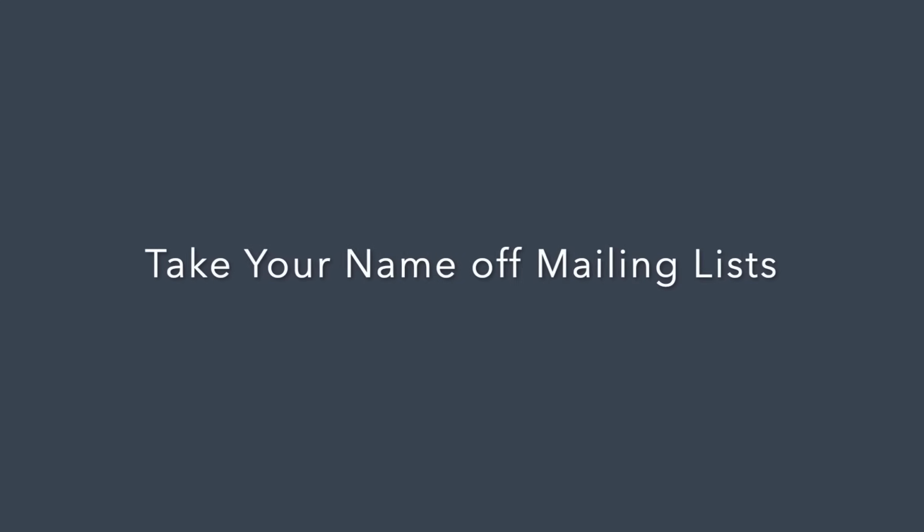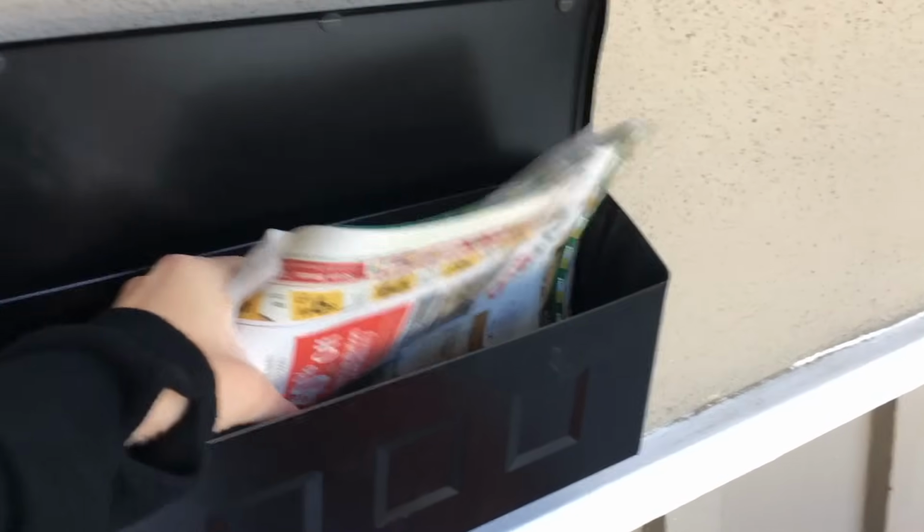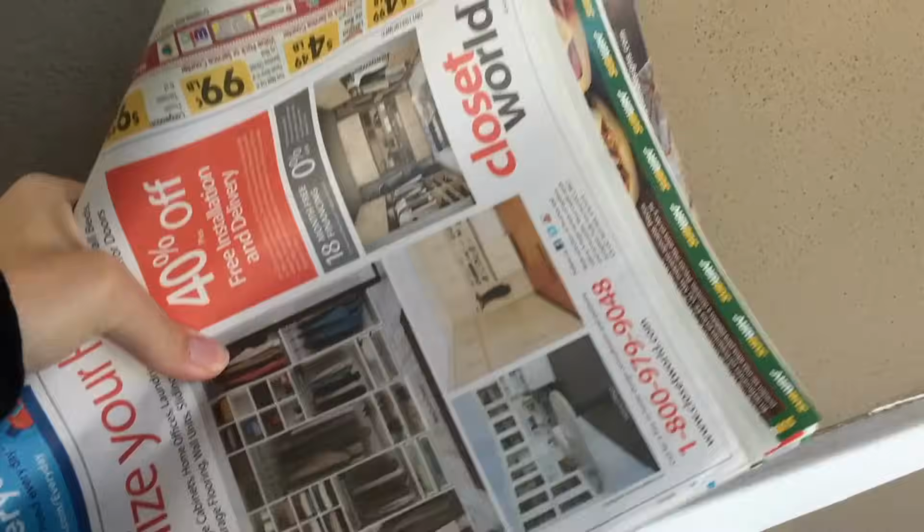The next thing I've done is unsubscribed to everything that is unnecessary. So any flyers or junk mail that comes in, I try to find a phone number on there that says unsubscribe or take me off the list, and I just get rid of everything that I can that comes in the mail that is pretty much junk.